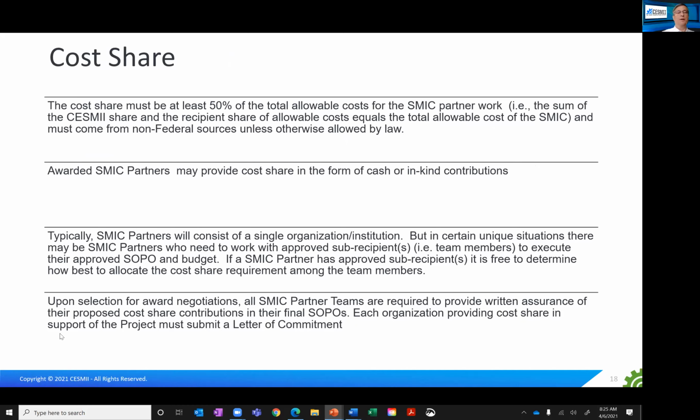So you heard me talk about cost share. I think some of you are familiar with cost share. For those that aren't, cost share must be at least 50% of the allowable costs of the partner work. So if you're awarded a $650K total award, $325K will be SESMII funding, $325K will be cost share. And there are set federal rules on the cost share, and there'll be some links in the next slide to that. So there are allowable costs for cost share.